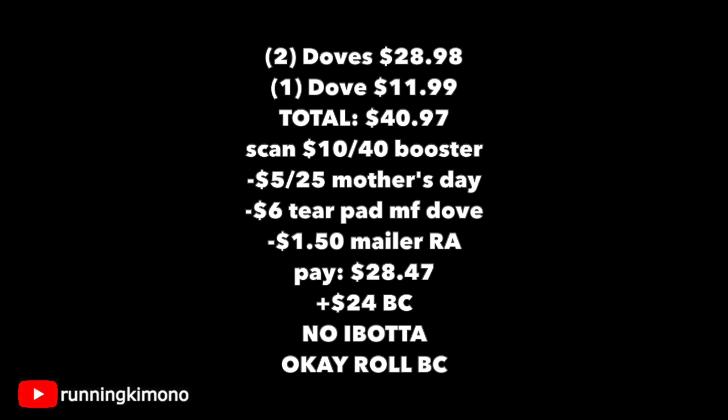And I didn't submit to IBOTTA. I don't want any trouble with them. I want to keep my account in good standing. I know there's a $3 for that larger Dove, but I didn't even submit to that. I don't want trouble with them because their rebate says you can't use it with coupons. So there it is. And yes, I rolled my bonus cash and earned it.